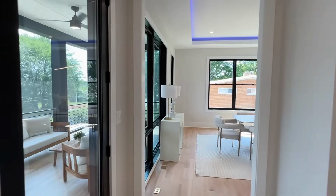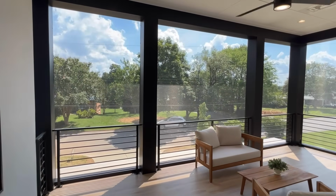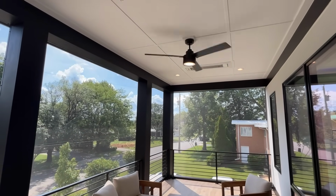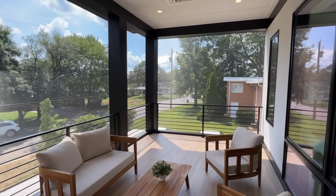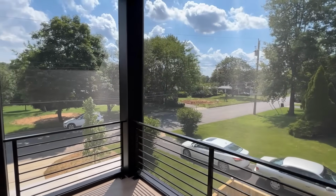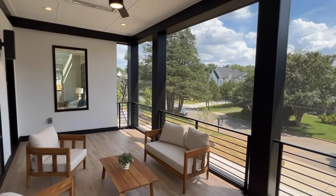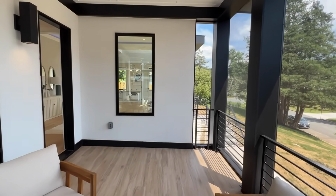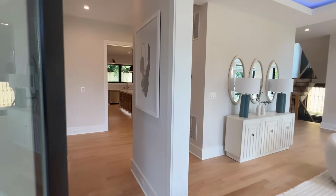One of the selling points about this property is that you have several decks and porches. So this is the front of the house, screened in porch. We got the space heater up there, we got the fan, good size space. And this neighborhood, you're kind of in the heart of McLean, so you have some of the older houses, then you have some of the new construction ones like this, and kind of everything in between. But obviously you're close to Tyson's Corner, close to Arlington, still in a very residential area.